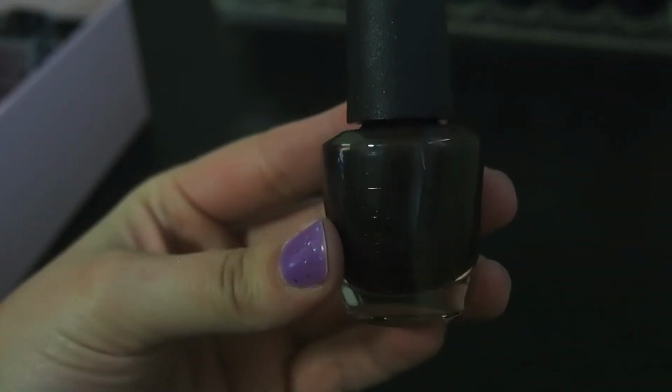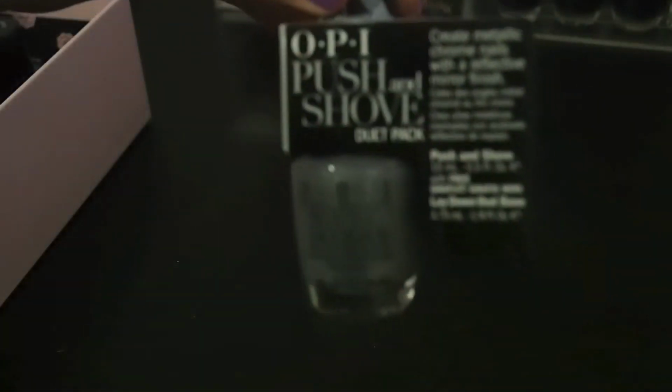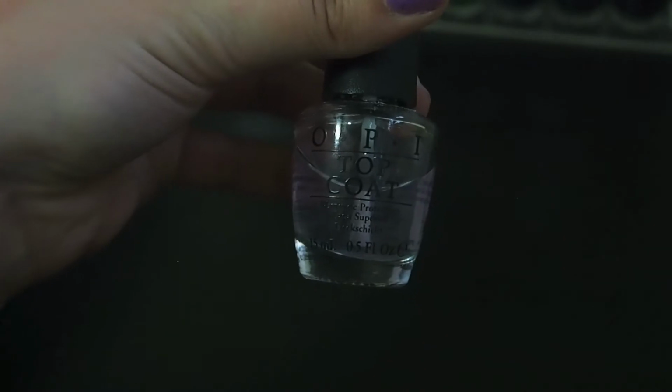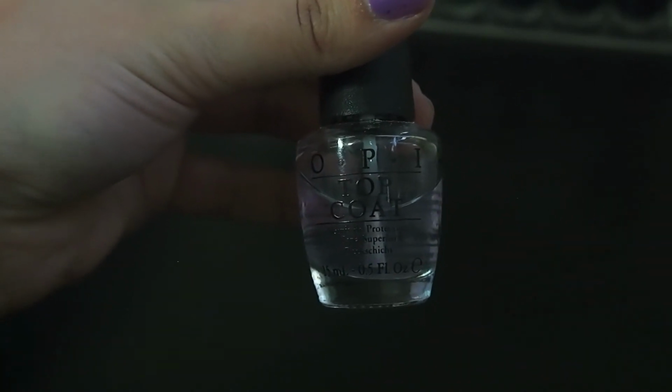This is a backup of Love and Coal, which I already showed you. It was the dark brown one. And here is my backup of Push and Shove. This is just an OPI top coat. I've been using this on my toes when I have the time to sit and wait and let it dry. This is a backup of Christmas Gone Plaid.